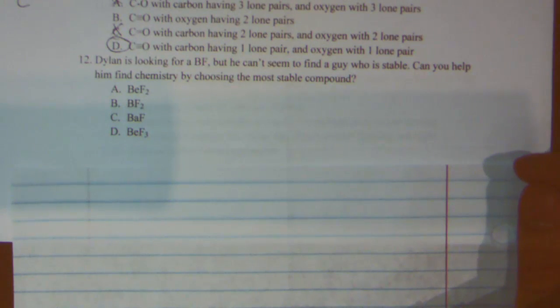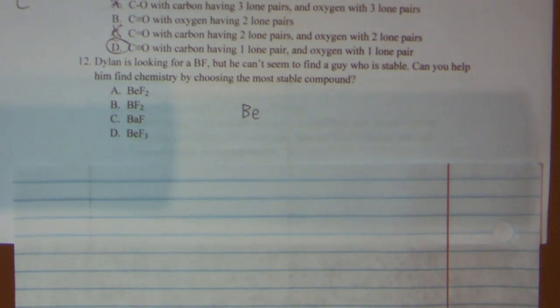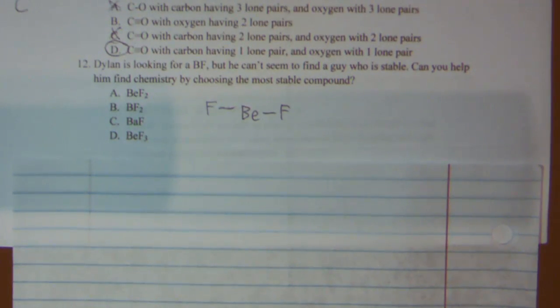To understand this question, we need to know about whether something could fill its octet, whether it goes under its octet, etc. So Be typically has how many things attached to it in nature? Be can go under its octet. What does this mean? Be needs 2 things attached to it, and that is considered a complete octet. Now, this is one of the only ones that actually defy its octet.